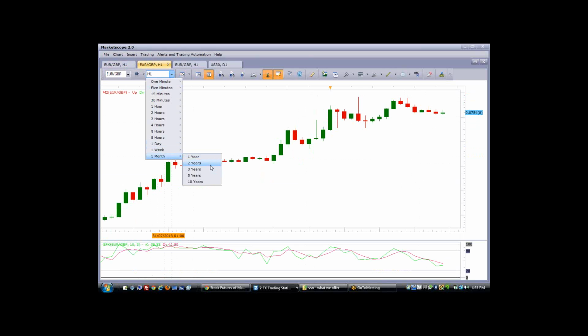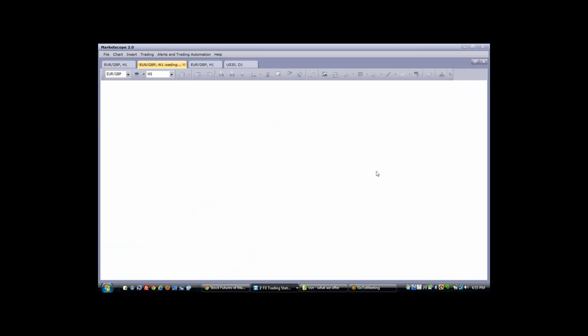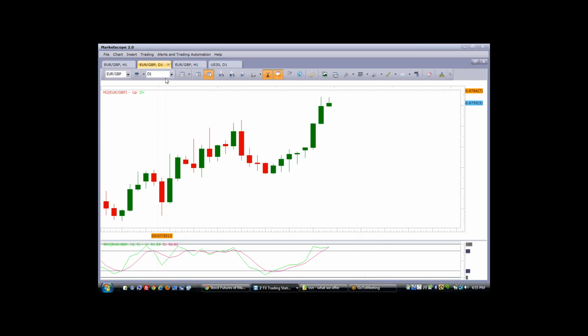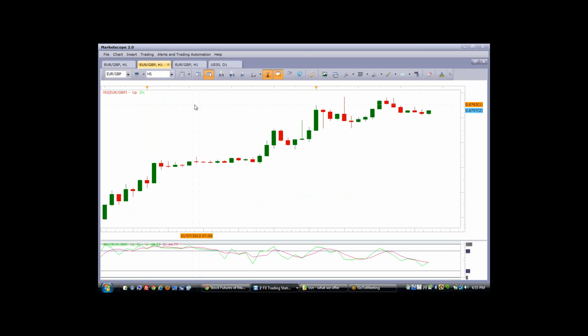M2 monthly, M2 overbought area, but no setup at this point. Weekly, overbought, but also no setup. Daily, overbought as well, no setup at this point. But if it finishes like this, tomorrow we'll see it could be a setup, but at the moment nothing. 4-hour chart, overbought but no setup. 1 hour, no setup.